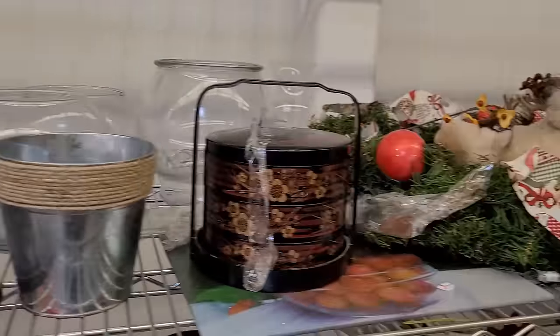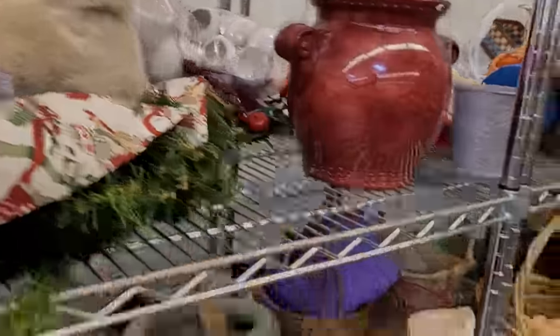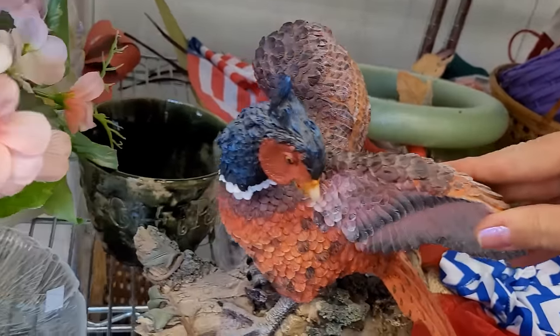This is a lovely Asian stacking box. I think it might be missing a tier. Got a pheasant down here. Oh my gosh, I don't believe it. Look what we have found.